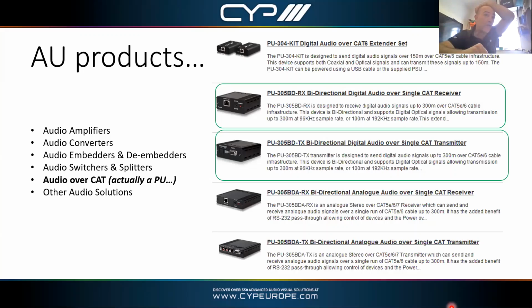So they're very useful. They are used more in a commercial environment, but if you've got that kind of setup or your customer needs that kind of setup, they really are very versatile, especially because you can choose where you power them, which is really, really useful.